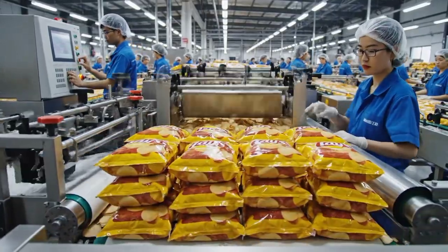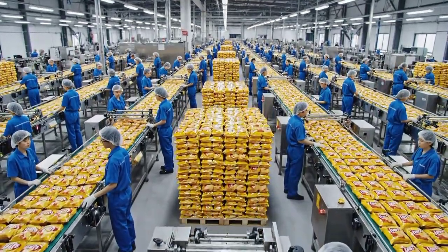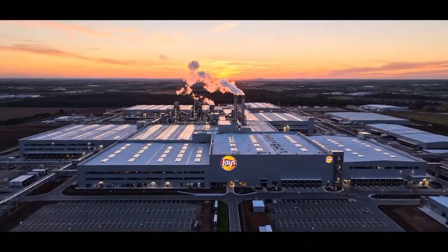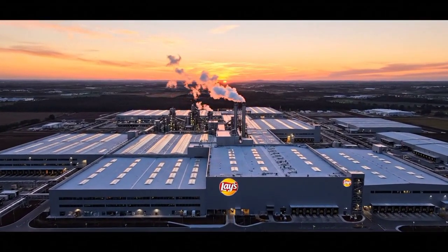All made possible by a process precise down to the last second. A global snack, created with the efficiency of modern engineering.